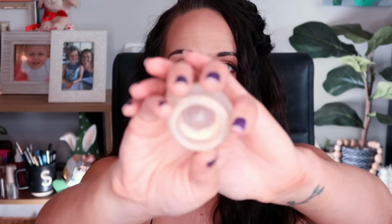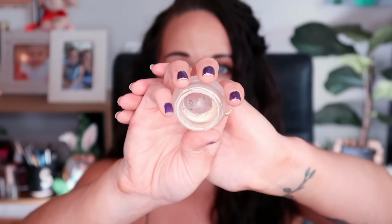I don't know why I decided this was worth the hassle of trying to finish it off. Is it gonna focus? The pot is a little bit dirty, but there's not enough product in here to use this up. I did end up mixing this with foundations that were a little bit too dark because this was a little bit too light for me.